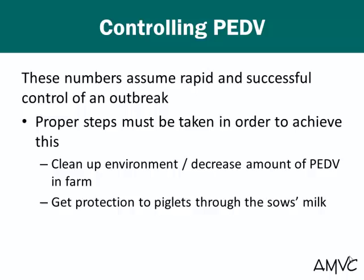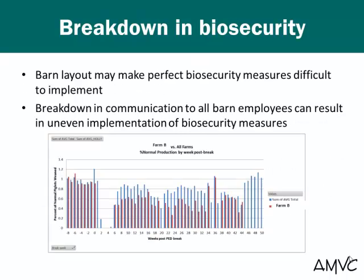So this is a real similar graph to the one I just showed you, but here we look at, again, our system average and then a farm that didn't do quite so well. So if I can find my cursor here. Here you see the same upfront loss in weaned pigs. And as they start to recover, they never quite get up to 100%. They look like they're doing pretty good, and then they drop off again. Start to do pretty good, and then they drop off again, and then they drop off a lot, and then they do better, and then they drop off again. And it just sort of goes like that for a long time.